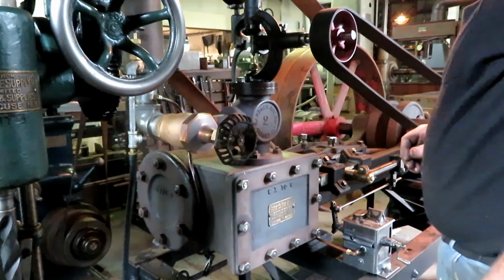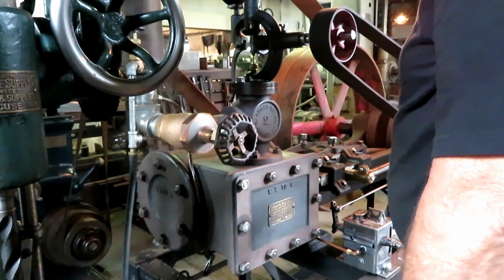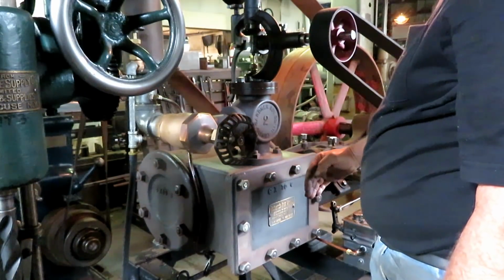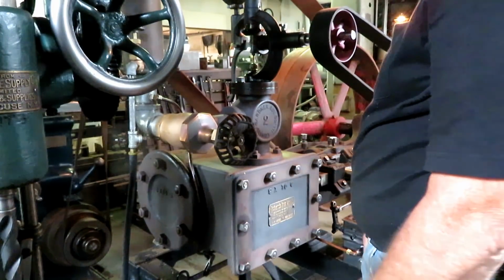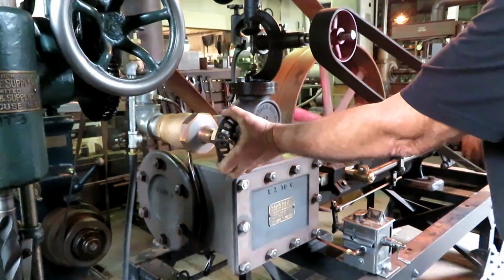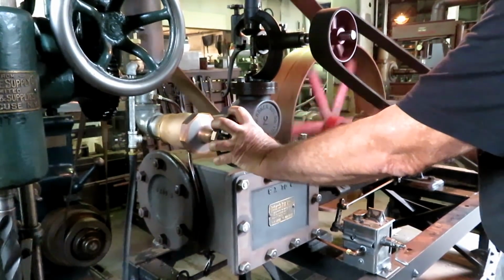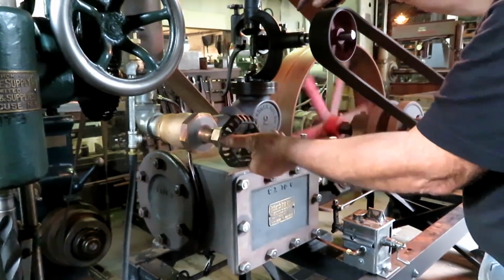I'm going to show you how it starts up. It almost never stops on center. It just takes the slightest little bit of turn with the throttle. You will hear the slide valve kind of snap up against the ports, and it takes right off. And I can turn the throttle valve all the way open because the governor is in control of it now.